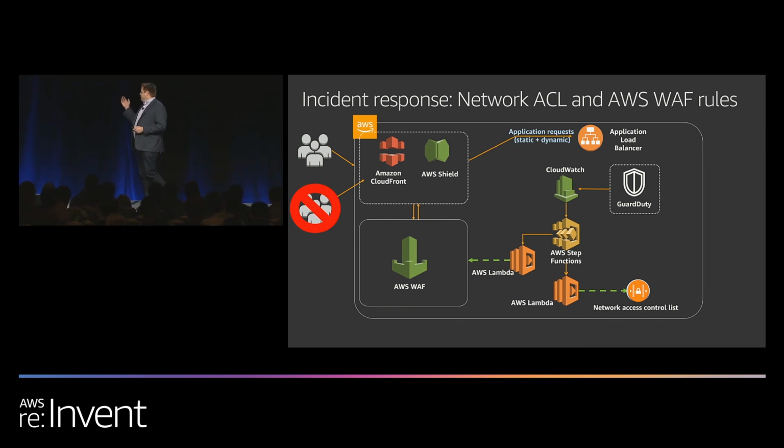When the finding comes in, it will trigger the step function, and the first thing it's going to do is update your AWS WAF with an IP block list. That will say, I want you to start rejecting connections from this particular IP. You can also push that to a separate Lambda function that will send it to a network ACL. If you're behind an AWS WAF, putting it on an IP block list there is great, but for other applications, you might want to also prevent connectivity to those IPs using the network ACLs.